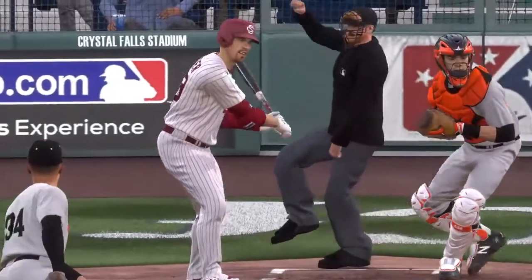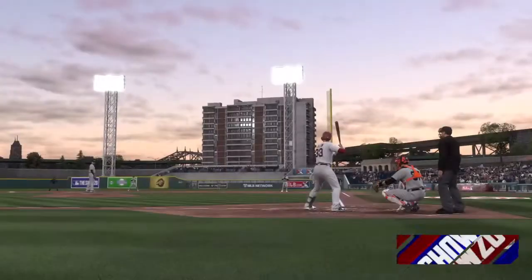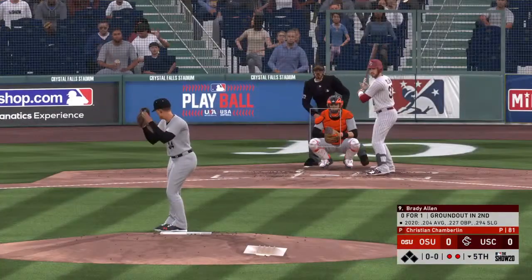Yeah, that pitch was right on the black. Beautiful pitch, and even if we had robot umps, he'd still be out. But the only difference would be he wouldn't be able to complain about it.